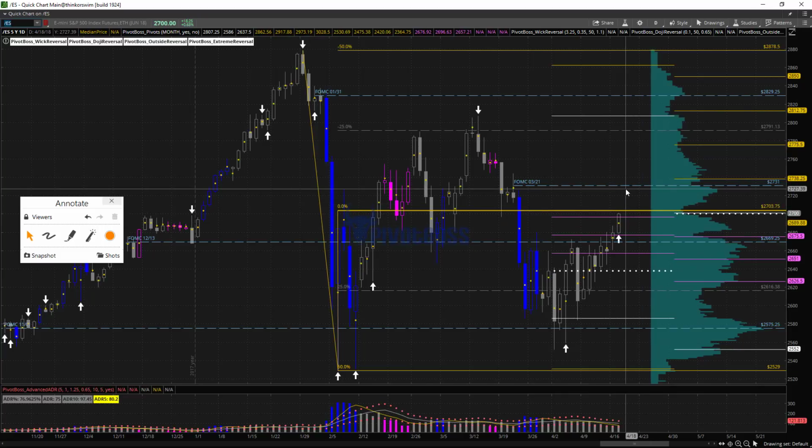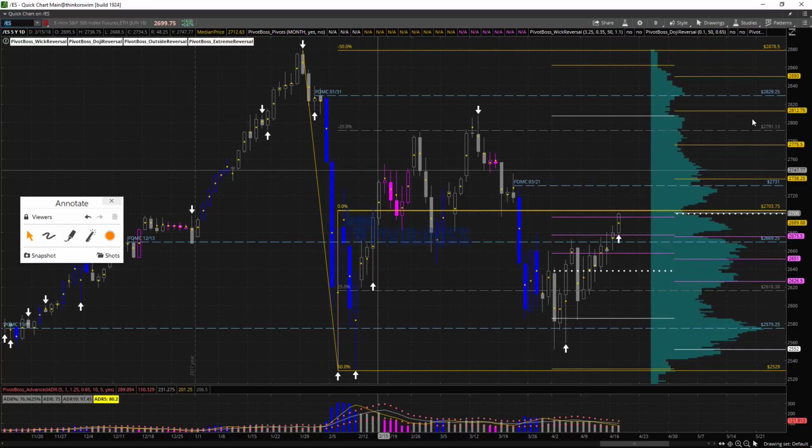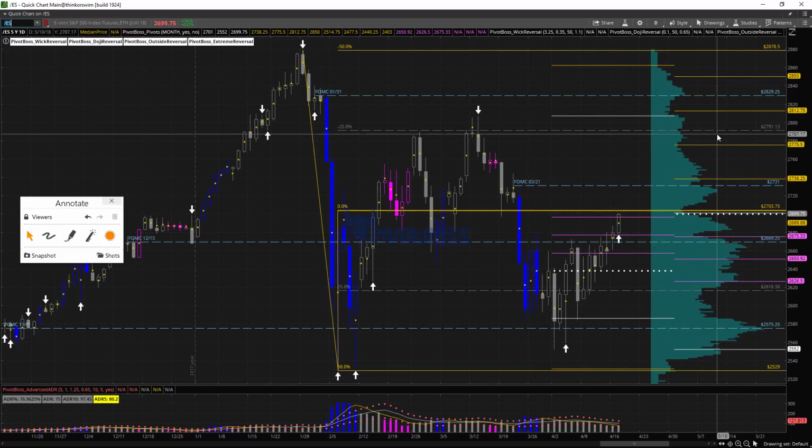And again, any defense into 2703 from below could be a buy for a continuation toward 2800. So I think we could be looking at a move at least to 2790 to 2800 over the next couple of weeks if price can push through this 2703 and change the bias.